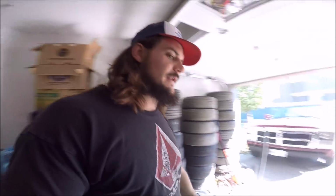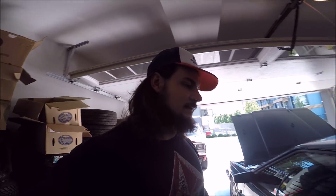Let's go under here. I can't really see anything. They're actually progressive rate lowering springs. So I guess the first little bit as it goes down, it's still cushioned. Then once it leans enough, then it gets a lot tighter. So that's kind of nice for daily drive type stuff.